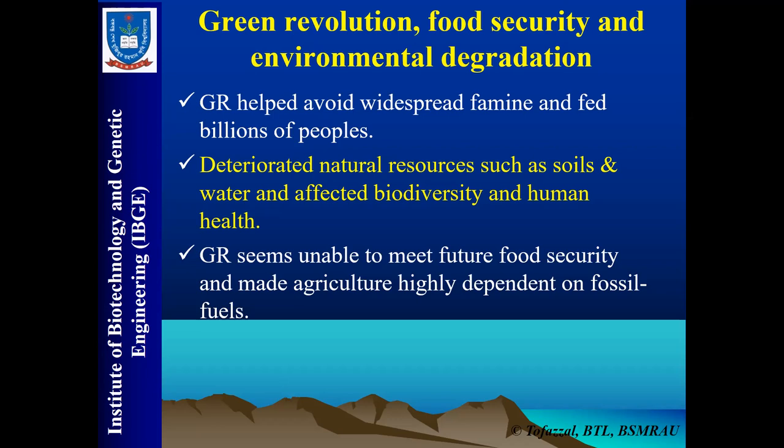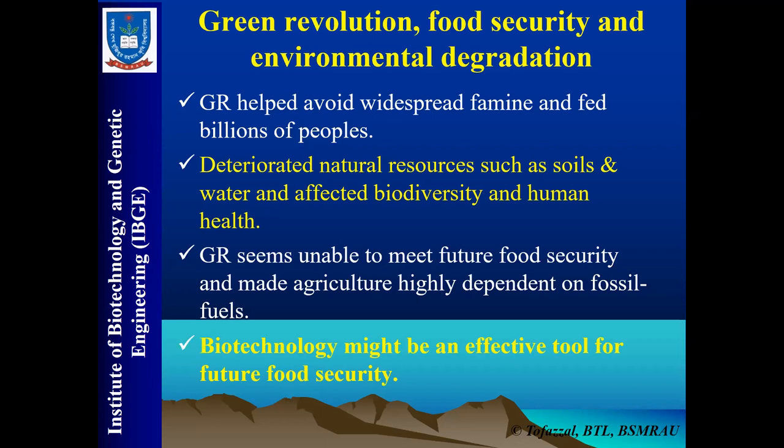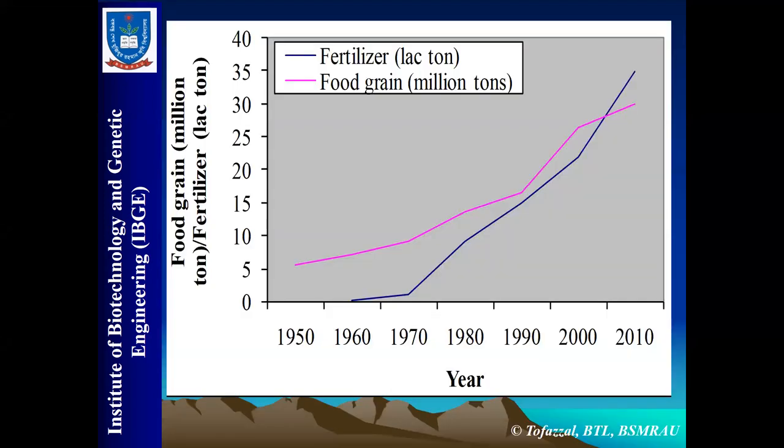It means that the yield increase is now at the plateau. You cannot increase food as you desire. This is why we need, for the Green Revolution, we use fossil fuel. So we need something alternative, and biotechnology, knowledge-based technology, is considered one of the effective tools for future food security.